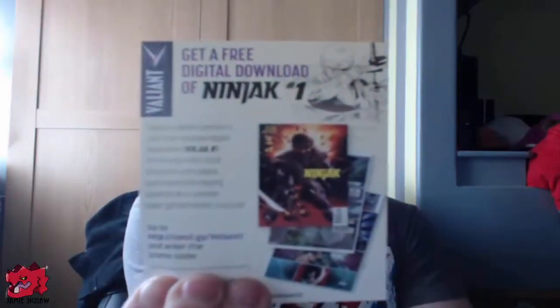We get Ninjak. Join all-star creators Matt Kindt, Clayton Crain and Butch Guice for one of the year's biggest comic book milestones as Colin King, aka the Master Intelligence Operative codenamed Ninjak, begins a hunt for Shadow Seven, a secret cabal of Shinobi Masters with mysterious ties to his training and tragic past. We have a free digital download of that comic. Now, this tells us what it is, a bracelet.